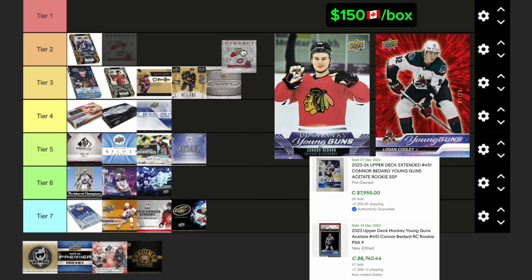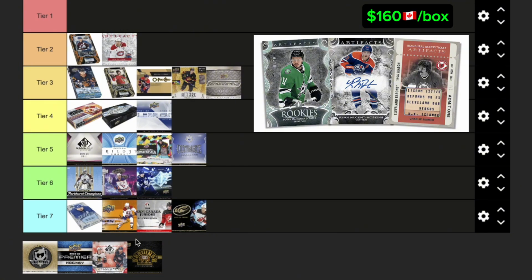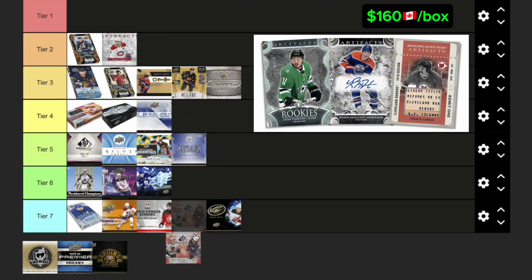Second product for tier 2 is 24-25 Upper Deck Artifacts. Ending at that $150 to $160 price point, this is my go-to product each and every year for the first 2 to 3 months after its release. Got such a good balance of vet to rookie content, and the rookie redemptions do great after the first few weeks. Also at this price point, there's a huge chase for some Acetate on-card autographs and some ticket memorabilia that you don't see in any other product. It's known as a mid-end set, so the cards don't have as big of an upside, but if you're looking for a consistent rip, this is definitely the one, and they also added the Antiquity cards this year. Have to be up there for the best design cards of the year.